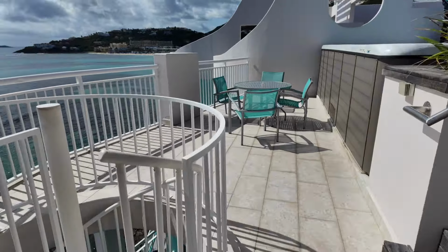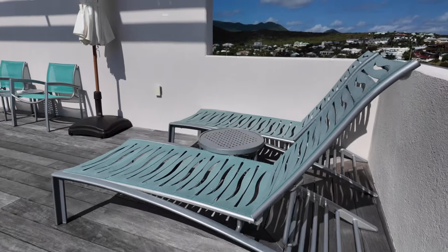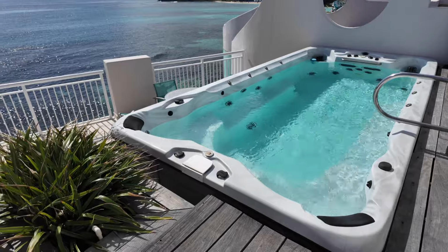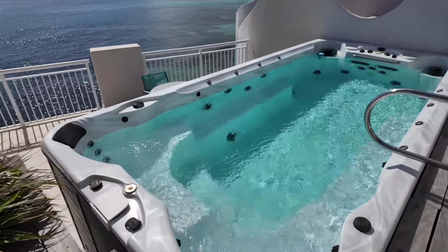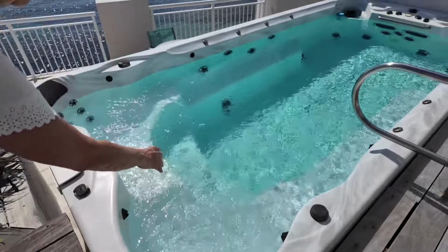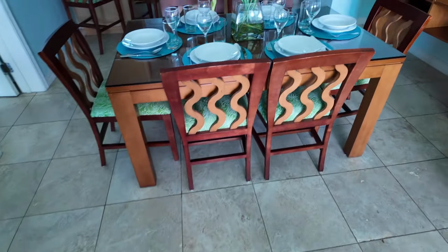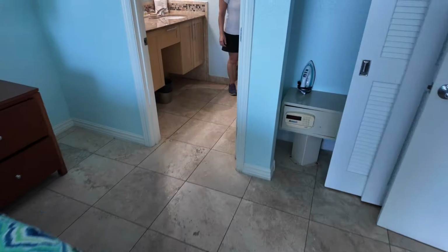Oh, hot tub. Oh, I didn't see the hot tub. Wow. Is it a hot tub or just a whirlpool? It's just a whirlpool, but I don't think it heats up too much. Not all the way. It's pretty warm. Oh, it's very warm. The view is amazing. Gorgeous. And everything just connects right back to the kitchen.